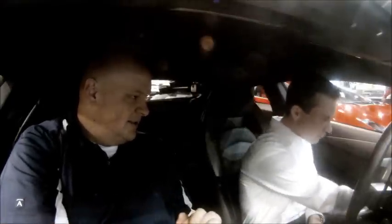I can see it through the steering wheel. There. Who puts door locks on the door? That's the one control that's on the door. Yeah, and the mirrors. Pretty much. And a handle. I guess that's kind of standard.